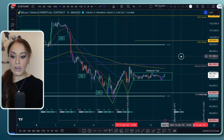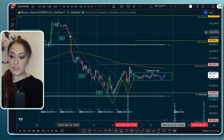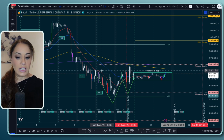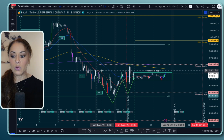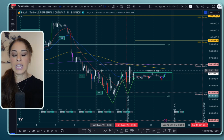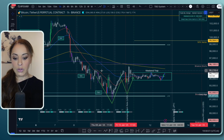So there's been a lot of reasons put out there as to why this dump happened, a lot of fake reasons actually, and a lot of those reasons have been disproven anyway. But one reason that I believe has not yet been disproven was that BlackRock was actually selling. Now, if that's true, then here's what I think may happen when the market opens this week.